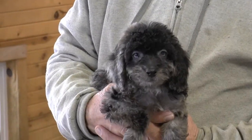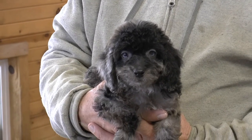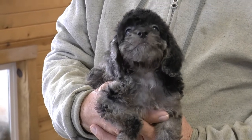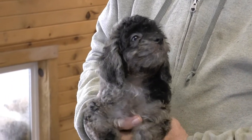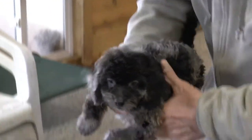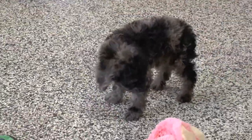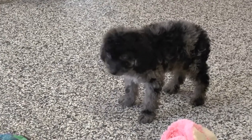This is a male F1b merle, blue merle cockapoo. Blue eyes, white chest, lots of poodle in this one. He's going to be a little guy. He's got more of the poodle bones.